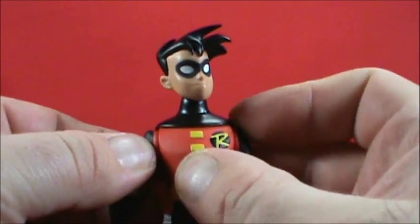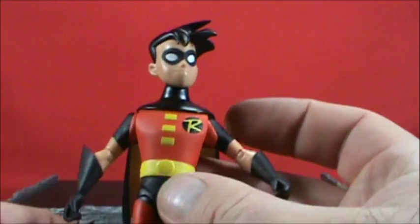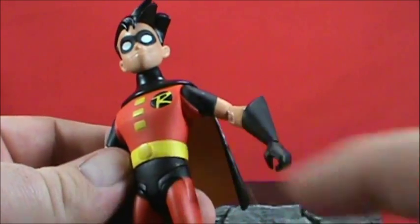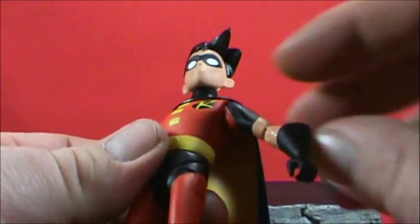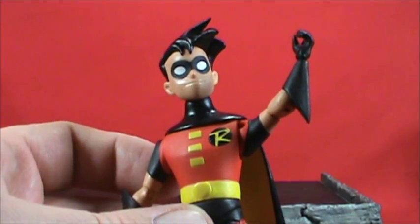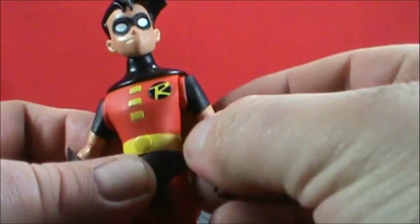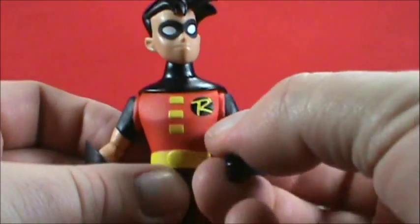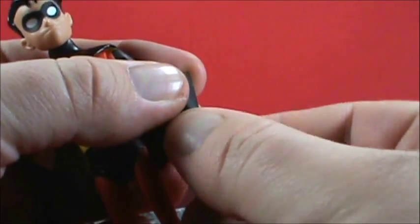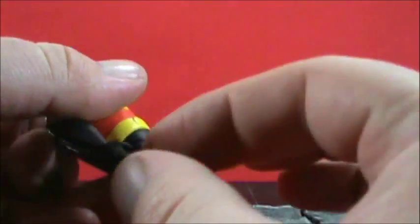Arms, I don't believe they go, yes, they do go up slightly. Not too much, so they're not going into a 90 degree. And I like how they painted the underside there. It probably should have been black, but getting the arm up like this, it would be red. So I believe they got that correct. Single bend at the elbow. A rotation in a tiny little wrist. A hinge. That one is really stiff.